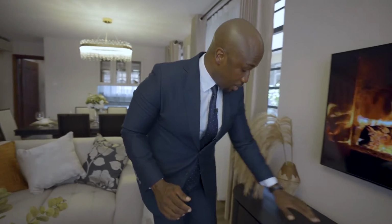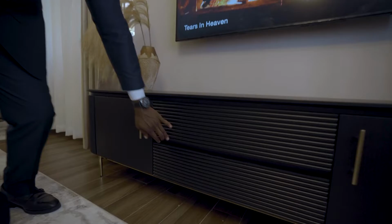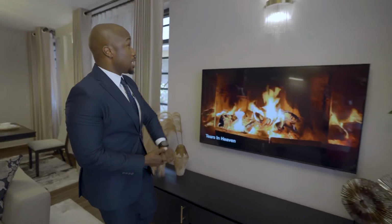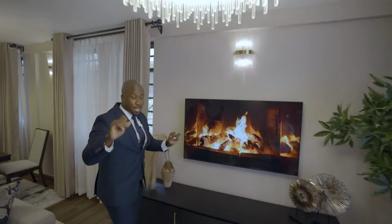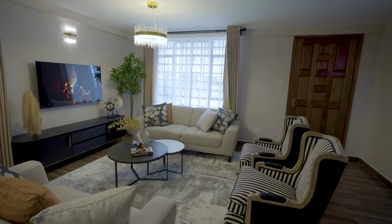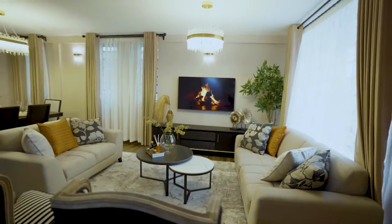Right down here, you've got this television console. It's got a very nice, cool, sophisticated look in black with your television right over there. A wall sconce that's modern, consistent with the theme of the chandelier. A beautiful space that could sit about 7-8 people comfortably, and I mean comfortably, because this is the future of fine living.